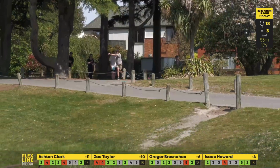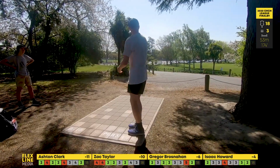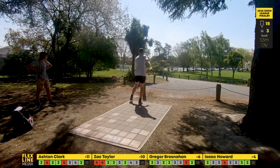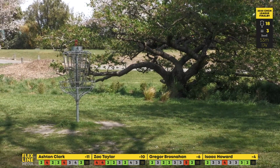Such a great hole to finish up on. Usually there's a fairly decent gallery, but for the women's there was. Not sure why they didn't come out for the guys, but that's all right. I think we have Paul Deacon on the right side by himself, sole gallery. Ashton finding the tree.